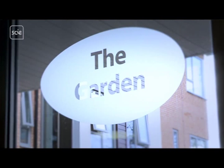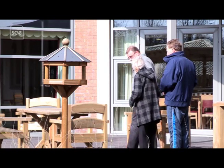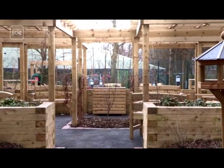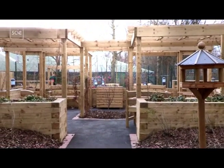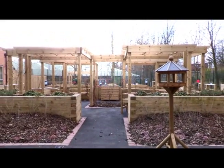Again, when we designed the building, we wanted lots of fresh air and a garden that was meaningful to the people that live here. We didn't have a lot of space within the site, so we haven't got a huge garden, but we planned the garden so that wherever you walk, you never come to a dead end. And we have 8 meaningful destinations in the garden.